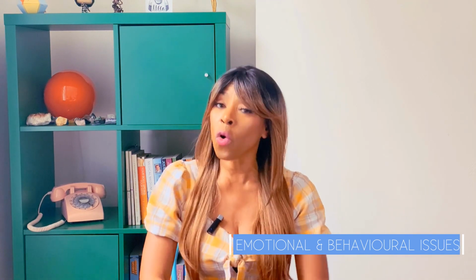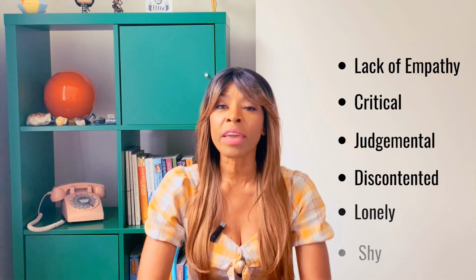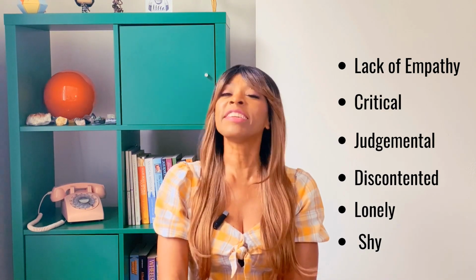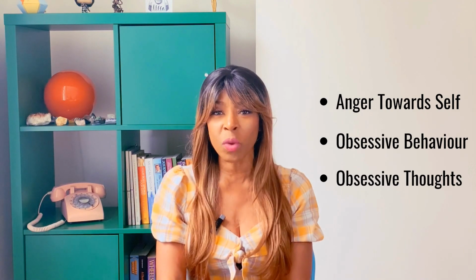When the heart chakra is blocked or out of balance, the following emotional or behavioral issues can arise, such as narcissism, jealousy, possessiveness, mistrust, codependency, bitterness. You may also lack empathy. You might be critical, judgmental, discontented, lonely, and shy. You may also be cold, demanding, clingy, antisocial, and intolerant. You may be withdrawn and expect to receive conditional love. You may have a fear of relationships, a fear of loss, and a fear of intimacy. You may also display anger towards oneself and have obsessive behavior and thoughts.